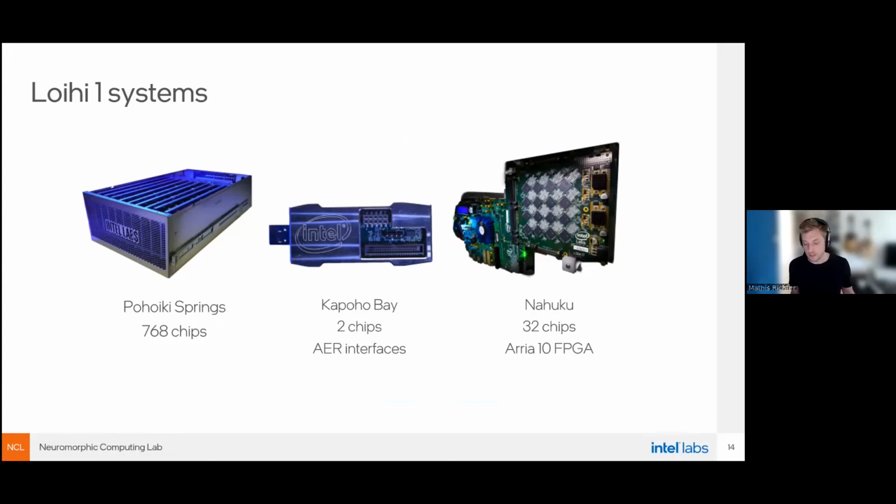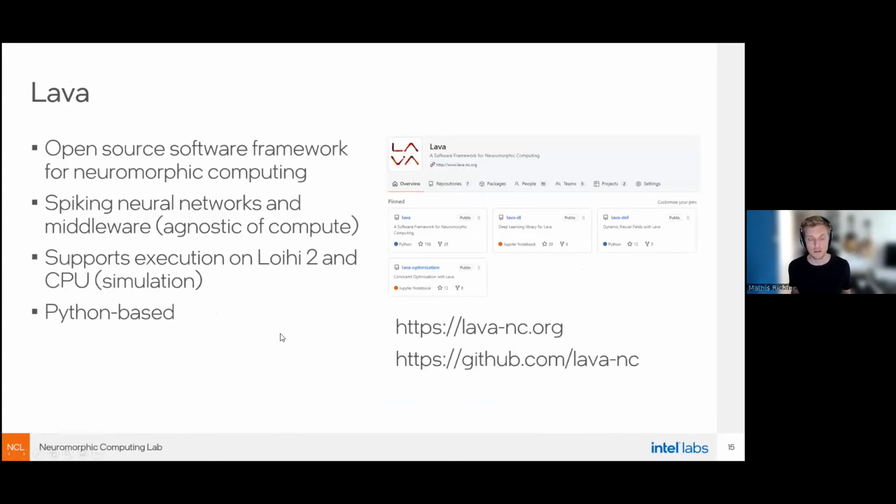Good, and we program this through software. We have a software stack. It's an open source project that we've started where we're trying to unite the different labs and different parts of the community, of the neuromorphic community, to use the same tools because it's so heterogeneous. So we've started this open source software framework which we call Lava for neuromorphic computing.